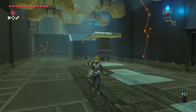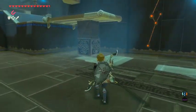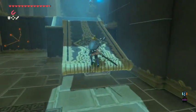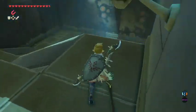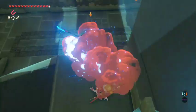Alright, and what's in here? We've got a crate, we've got some fire, and we've got a metal block. We could burn the metal block. Or not the metal one, the wooden block. What's wrong with me? But we could also just do that. Oh. Ooh, got me.